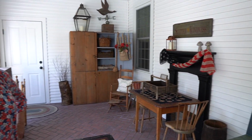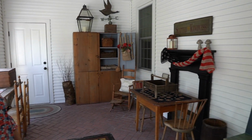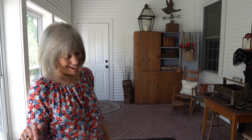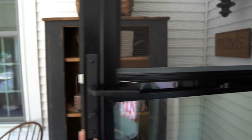It may not look this way when you come here next. I doubt it. Well, in the fall, it's going to look very fall. But the highboy will not be on the porch. No, I'm just telling you right now. Nor will it be in your car. No, I hope not. I hope it's gone by then.